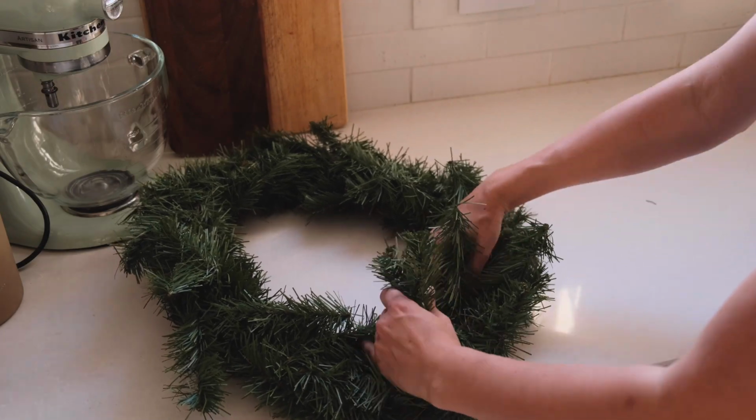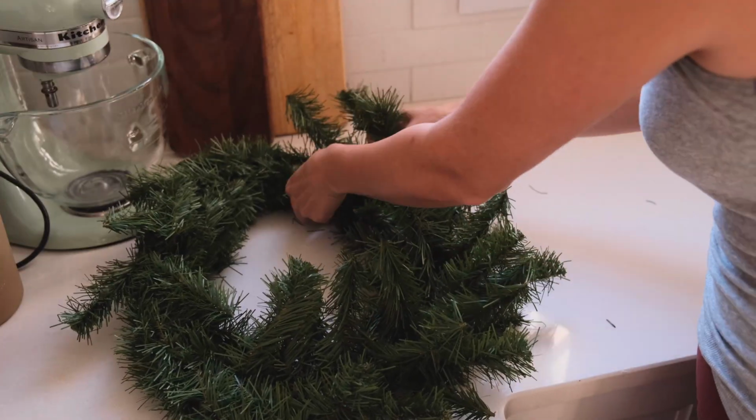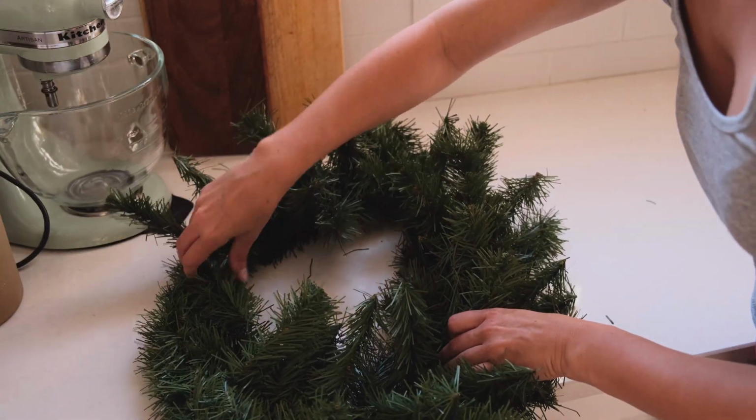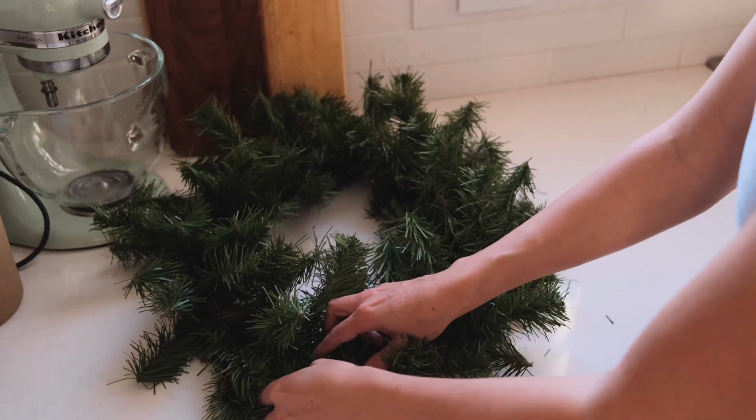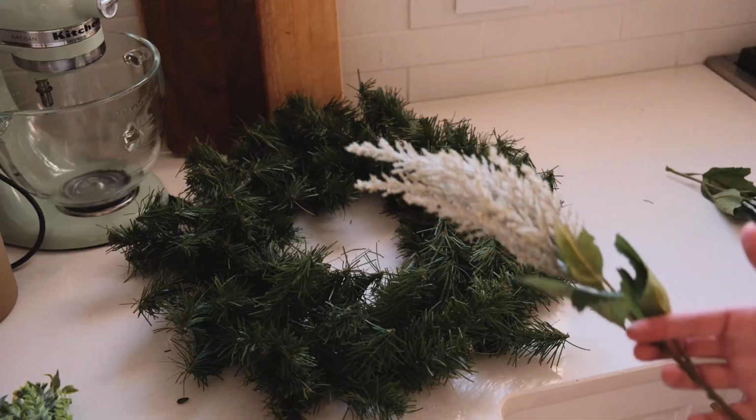So I started by fluffing up all of the branches. I feel like you really can't get a sense of how a wreath really looks until you fluff it up. So I fluff it up real good, and then I'll usually push it back down just to get them a little bit more tame.